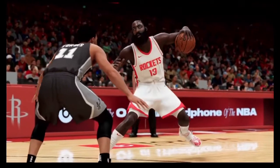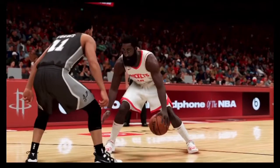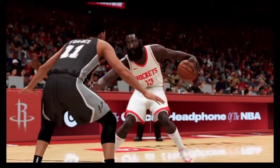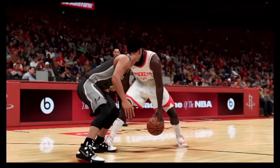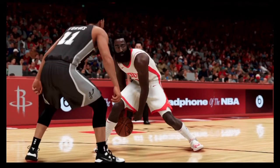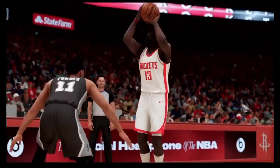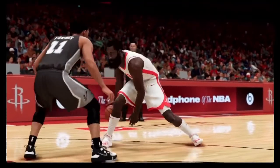Now we have park handles. Park dribble moves now pulled off by flicking L3 are now tied to the Hall of Fame tight handles badge. So if you find yourself accidentally rolling on the floor while breaking down the defense in the park, try dropping tight handles down a tier.